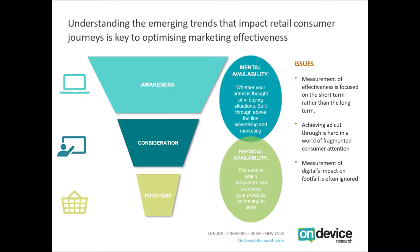Just a few challenges here. I think the measurement of effectiveness is very much focused on the short term at the moment rather than the long term. The digital ad industry is still very obsessed with behavioral metrics. It's still very obsessed with measuring click-through rates, which tell us very little about brand impact, and very little about sales and ROI. It's suggested that chief marketing officers have some of the lowest tenure in the boardroom at the moment, and that very much plays into this trend for seeking short-term rewards at the expense of long-term growth.